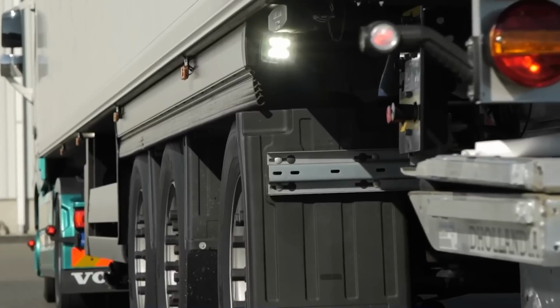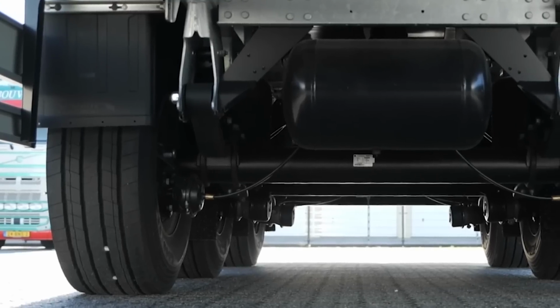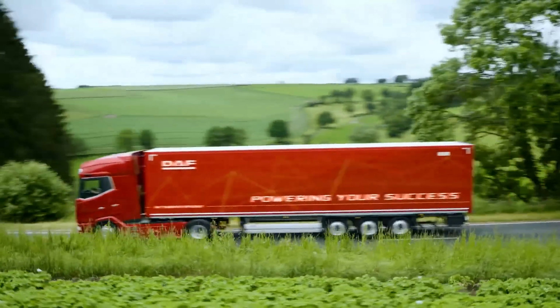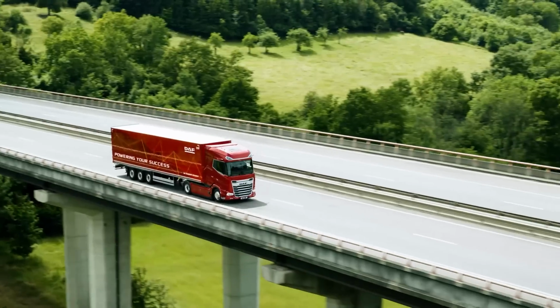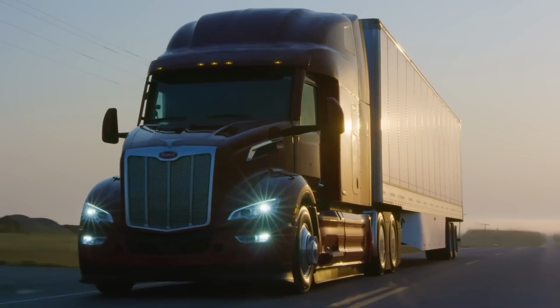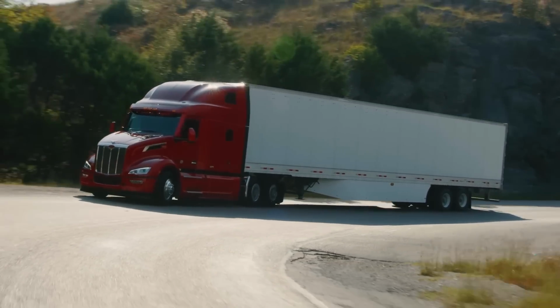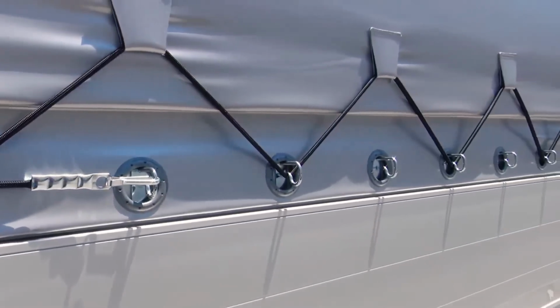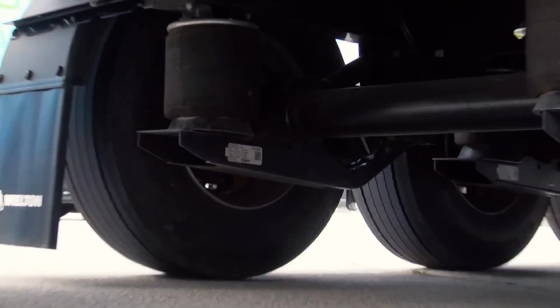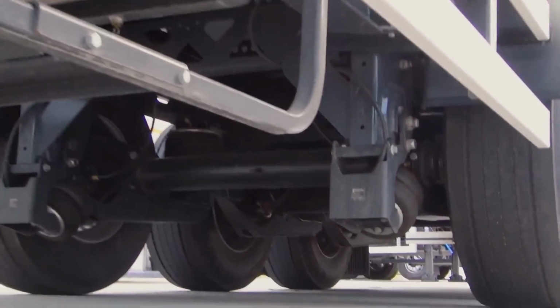Most feature 3 fixed axles with single tires, rather than the double tires common in the US. These axles are capable of carrying up to 24 tons, providing the strength needed for the tight regulations on European roads. So while American trailers focus on length and weight distribution with adjustable axles, European trailers prioritize loading flexibility with curtain sides and fixed axles. It's all about adapting to the specific needs and road environments in each region.